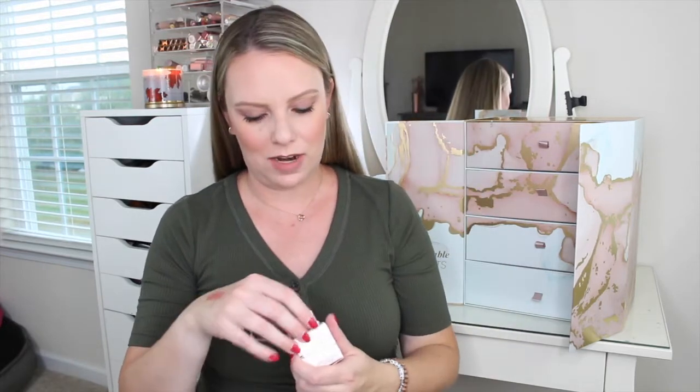So this is, oh, Viktor and Rolf Flower Bomb. This is one of my favorite perfumes. I actually don't have a full-size bottle of this right now. You can kind of see, oh, I'm blocking it. All my perfumes are in my vanity right behind me.